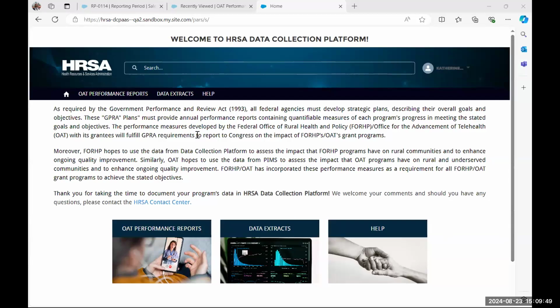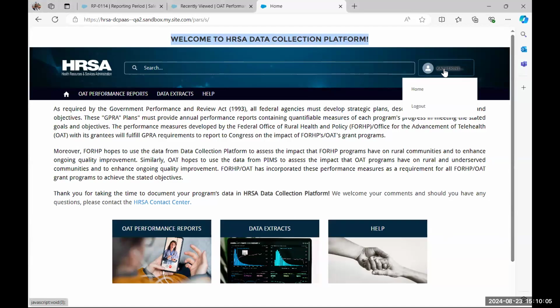This is the home page, the very first screen you're going to see when you log in to the HRSA data collection platform. First thing you'll see is a welcome to the HRSA data collection platform. Then on the right, just below the welcome, you're going to see your name. And if you click on your name, you have options to either go to the home page or to log out.